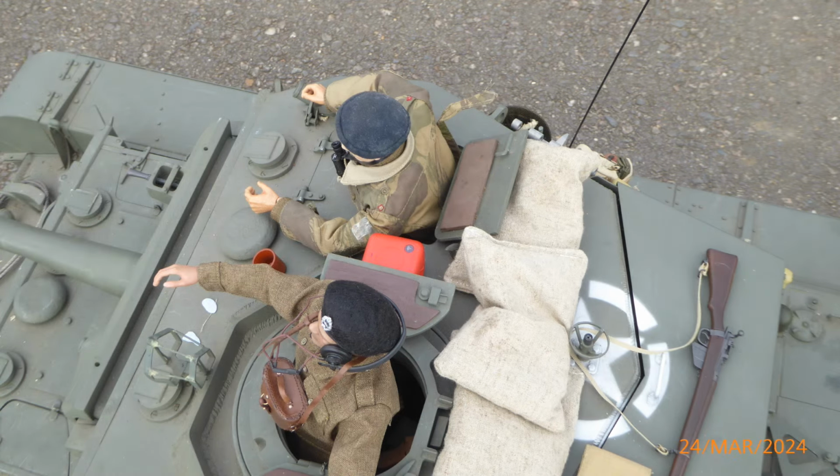See, really, really great little models. Probably not cheap, but I don't know. She didn't say.